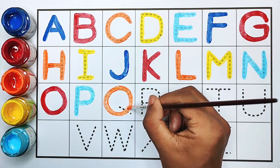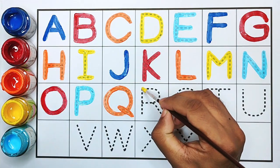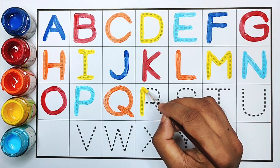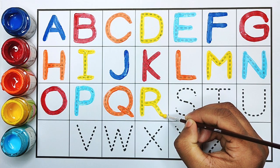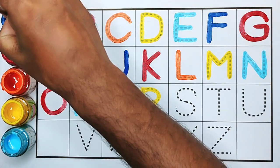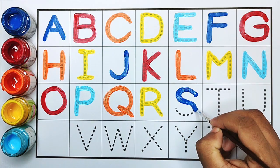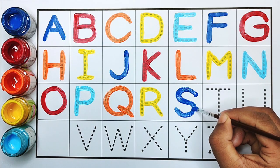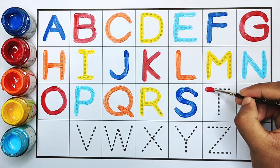Q for quill. Yellow color. R for rainbow. Blue color. S for star. Red color.